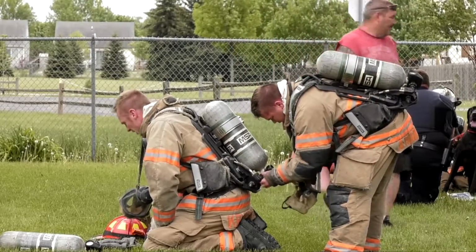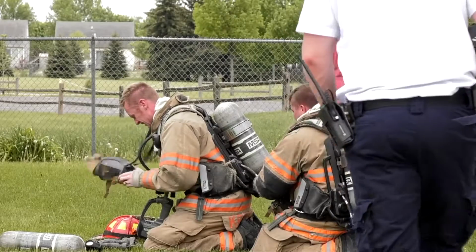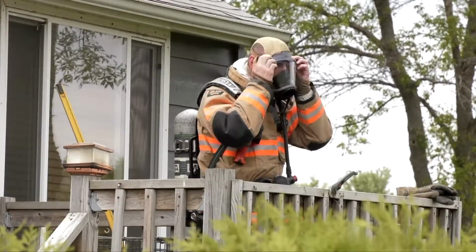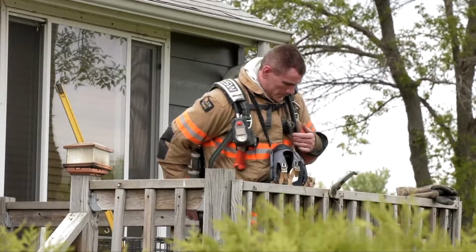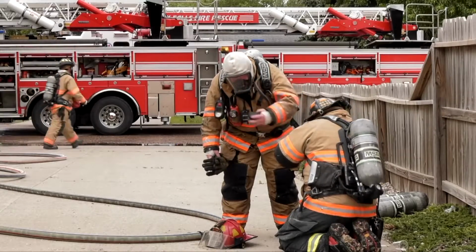So if somebody's been working on the scene for 10, 15 minutes and they look like they've been working hard, we try to get them out of that area, get the heavy gear off, get them cooled down, get some fluids into them, give them a short rest period, usually about 10 to 15 minutes, try to get the body temperature down, get the adrenaline down, and then we'll recycle that person back into that fire scene.